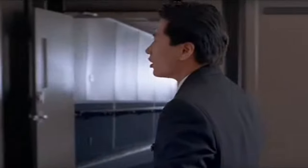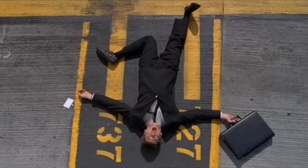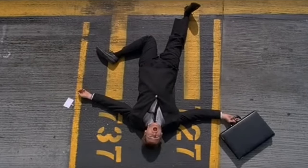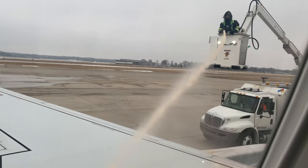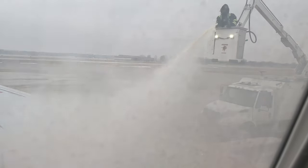Fell off the jetway again. It's literally a guy spraying a hose on us. This is our de-icer. Thanks, bro.